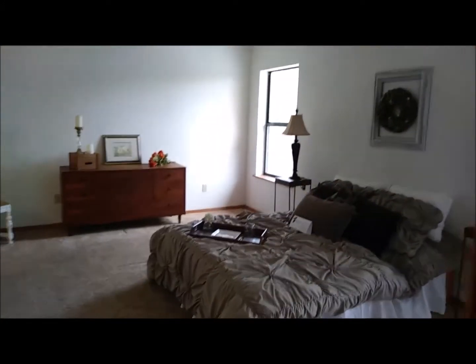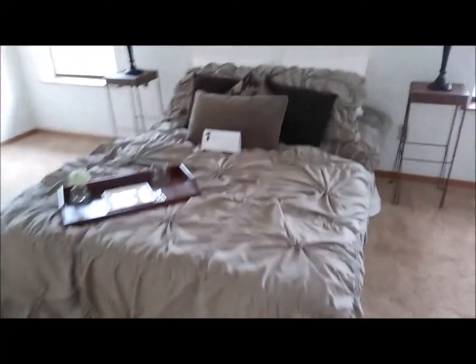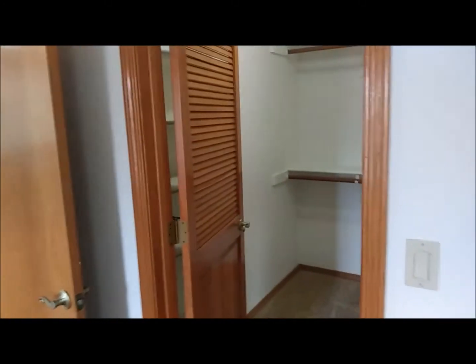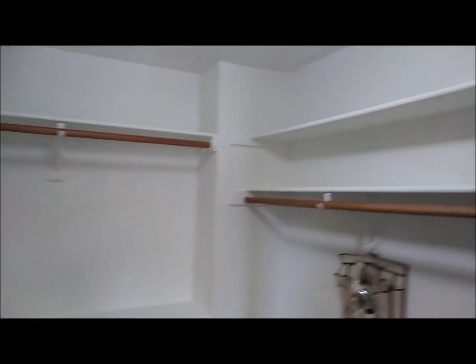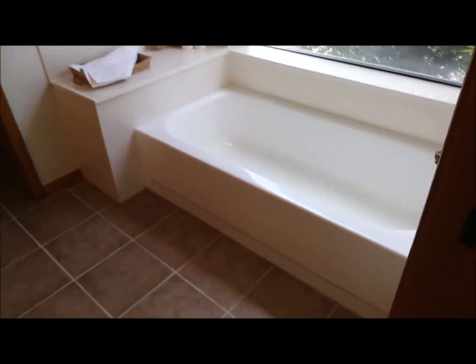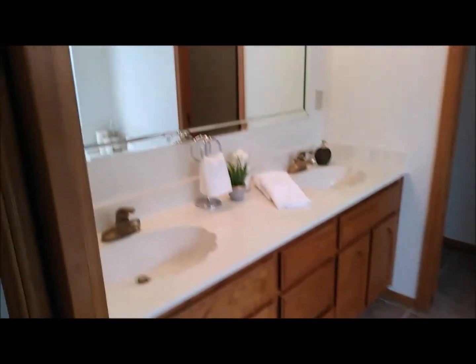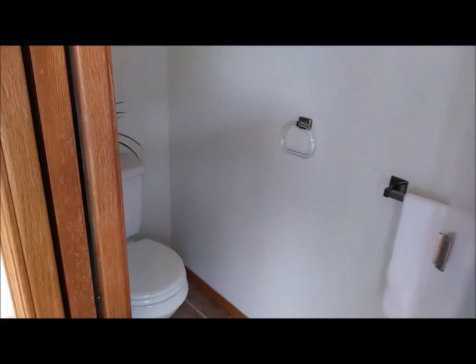And we'll come back in. To the left here is the master, and it's a nice big master. There's a double bed set up in here right now. Windows, and then a decent sized closet. And then to the back here is the master bath, and it's got a nice little garden tub here. And then it's got a double vanity as well. Same matching cabinets. And then here's your shower. It's a nice, neat, clean shower. And then there's your toilet.